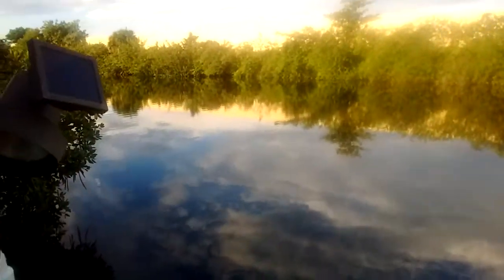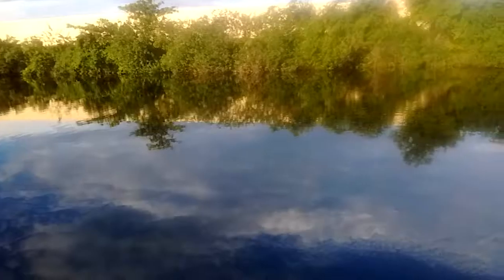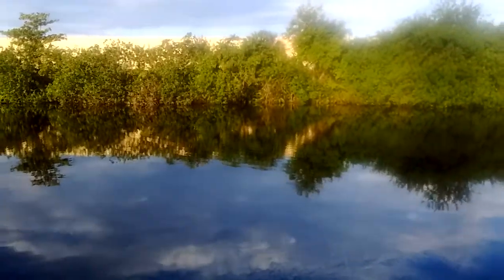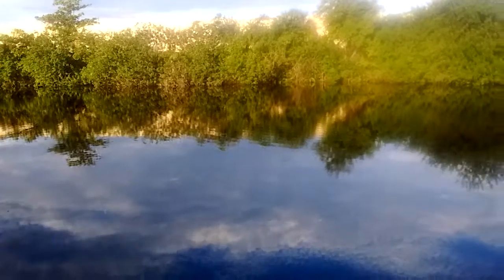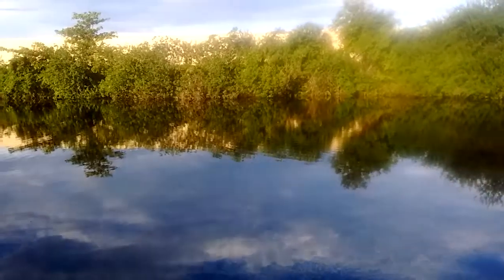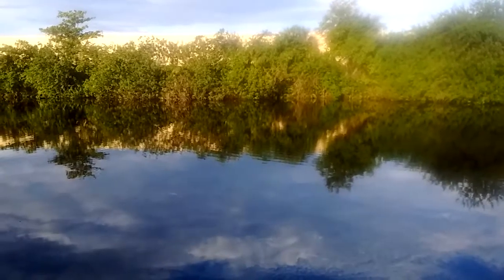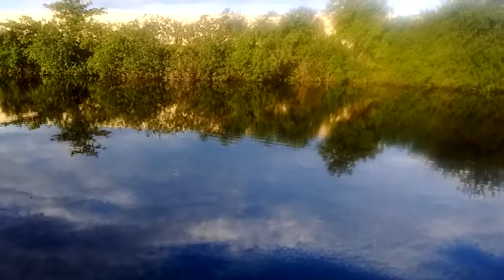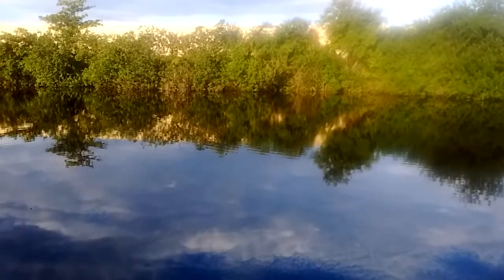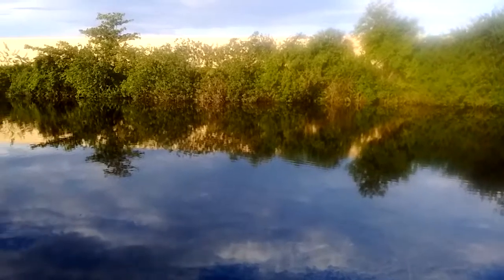This is a manatee. He just came up over there. Right there. He's right here in front of us. This is called the backyard manatee. If you just come up. He's got bubbles out there. I don't know if you can see it on this camera. Come on up.